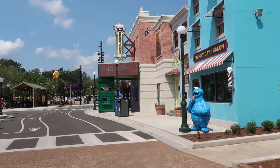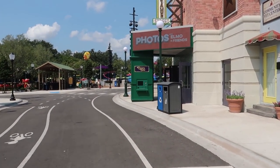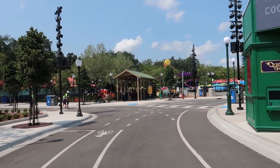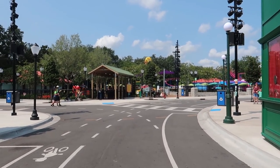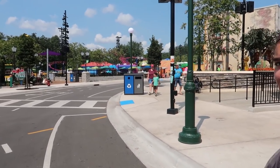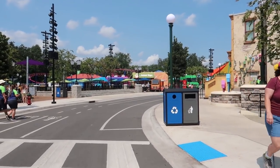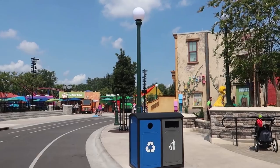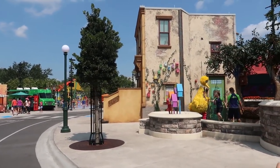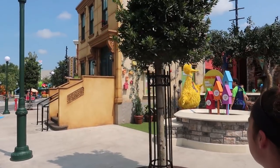So now just making our way through Sesame Street. Honestly, it doesn't feel very busy at all at SeaWorld today. I was expecting it to be really busy, but coming into this area, it doesn't feel that busy at all. Well, it's a very nice little area. I wonder, remember, we were at Busch Gardens? Oh yeah, it does. Look, Big Bird. Big Bird at his nest.